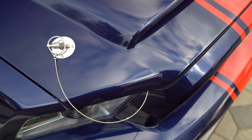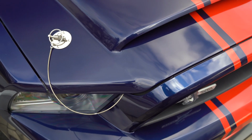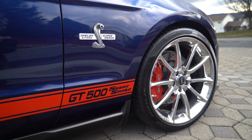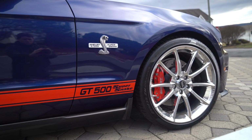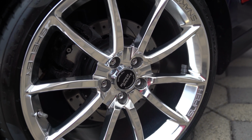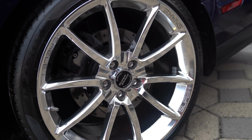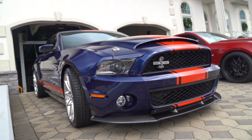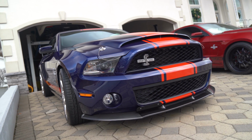You have a Super Snake hood with a functional scoop, Shelby badging, staggered diameter 19 and 20 inch wheels. Braking is going to be handled by the 6-piston Shelby calipers at the front with vented and cross-drilled rotors at all 4 corners. Super Snakes also received stiffer springs and larger anti-roll bars than those used on the standard GT500s. So an Eibach rear sway bar and rear chassis bracing were also added by Shelby.